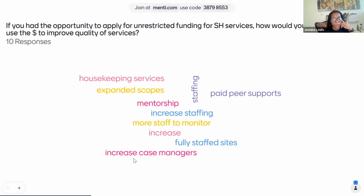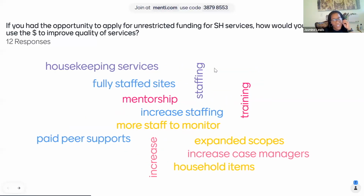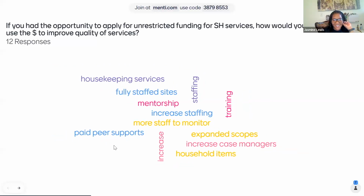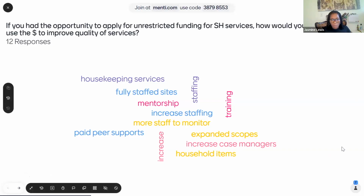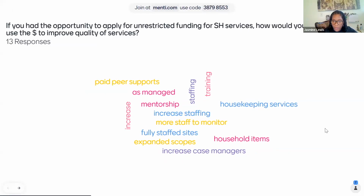Okay. Paid peer support. Yep. All of this is really falling around staffing. Okay. Fully staffed sites. That's my favorite. A fully staffed site. Paid peer supports, mentorship, more staff, increased case management, household items. Household items is also a good one that folks usually don't have funds for.